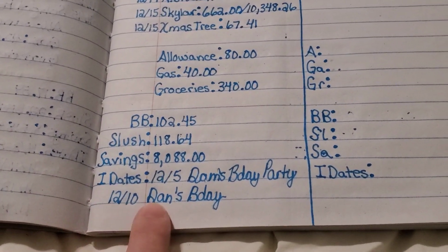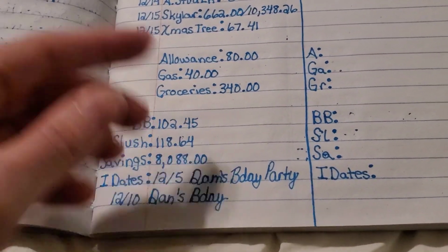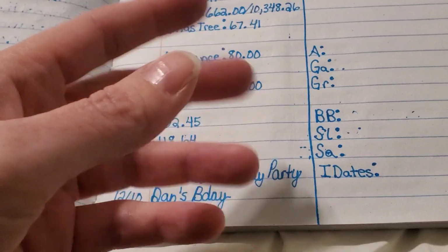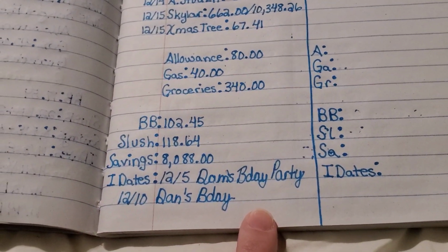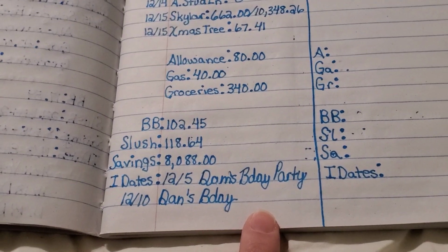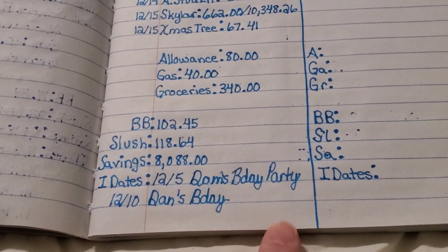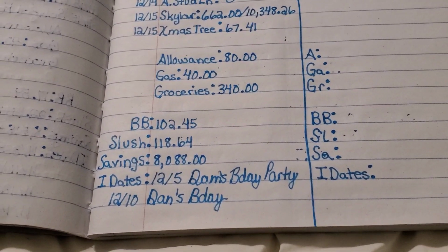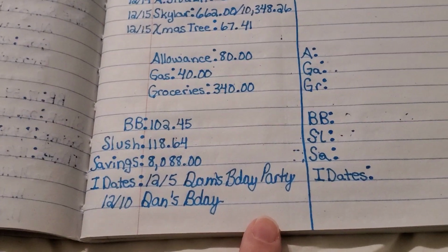My child's actual birthday is on the 10th of December. So happy birthday to all you fellow December birthday people out there. But my son is turning 10, guys. I cannot believe it. So he was born in 2010. I mean, it's been a decade, guys. And I just can't believe that I have a 10-year-old.